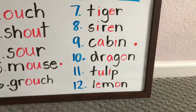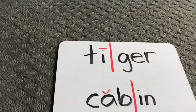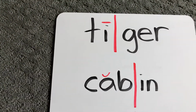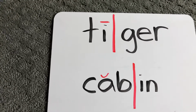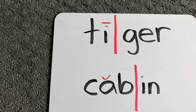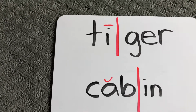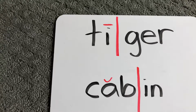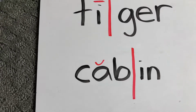I want to show you another example of how to divide 2-syllable words. See what I did with tiger? I drew a line between the 2 syllables, ti and ger. And see how I put a little red line above the I? That means the I is long. Tiger. Of course, when I say the word tiger, I don't say ti-ger. I just say it as one word with 2 syllables. Tiger.